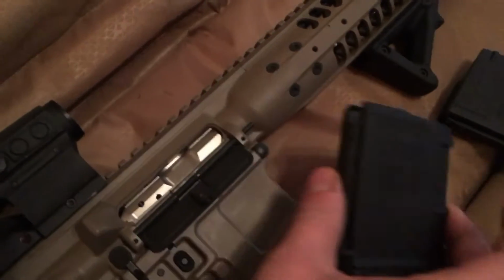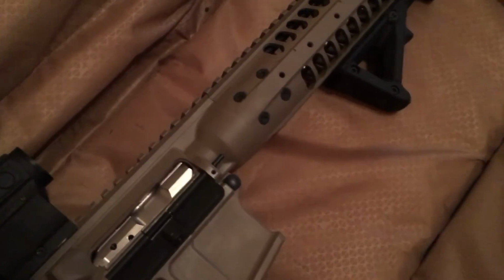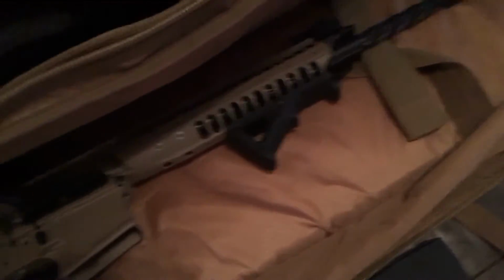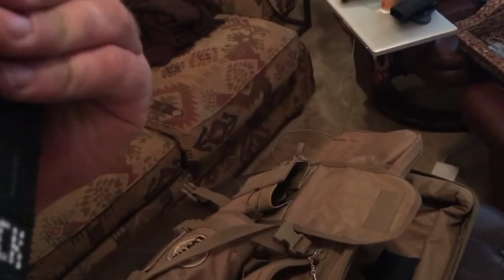I got a 10 round magazine for ammo testing on a bench if I have to, but I have like 10 of these magazines, 11 I think, and a 40 round magazine, which I have right here from Magpul. If I can get it out. Oh, here's the shooting sticks that I use if I'm on a chair. I have a chair that I'll use. There's a magazine in the bag. I'm pretty sure it's in here. Yep. Here's my 40 round magazine.